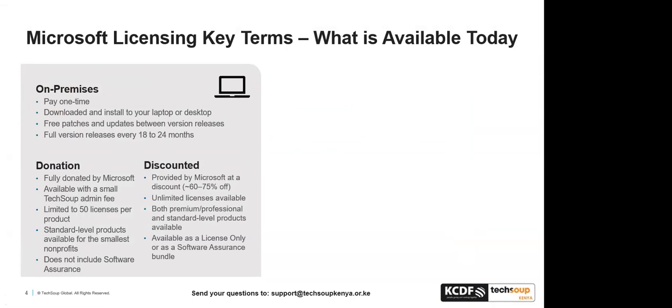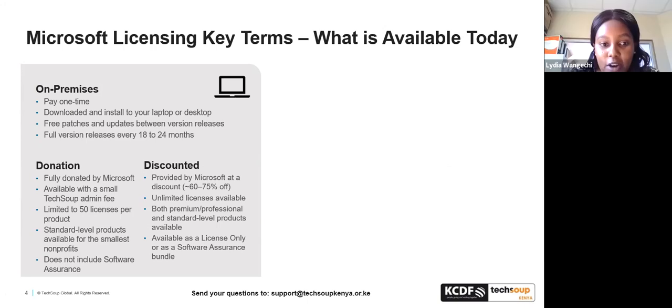Thank you very much. So for the discounted in terms of software assurance, you do have two options of getting the software with software assurance or getting the product without software assurance. So as a bundle, you can either get it by itself without software assurance, or you can buy it together with software assurance according to your preference.